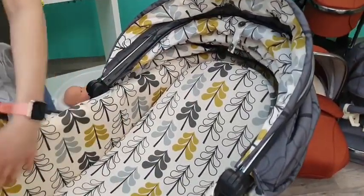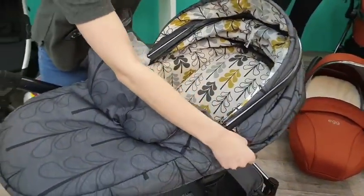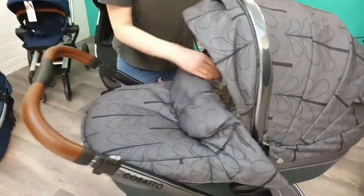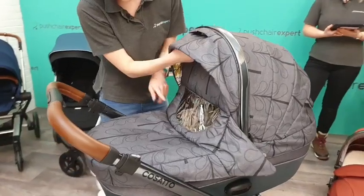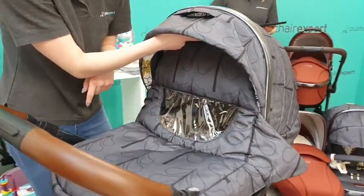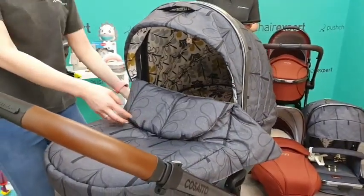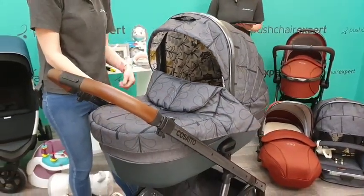Super soft material. And your hood just pops up like so. You do get your little weather shield, so you can hook that up, and you have got your little window here as well. I like a product that's got features that just stand out to the crowd.